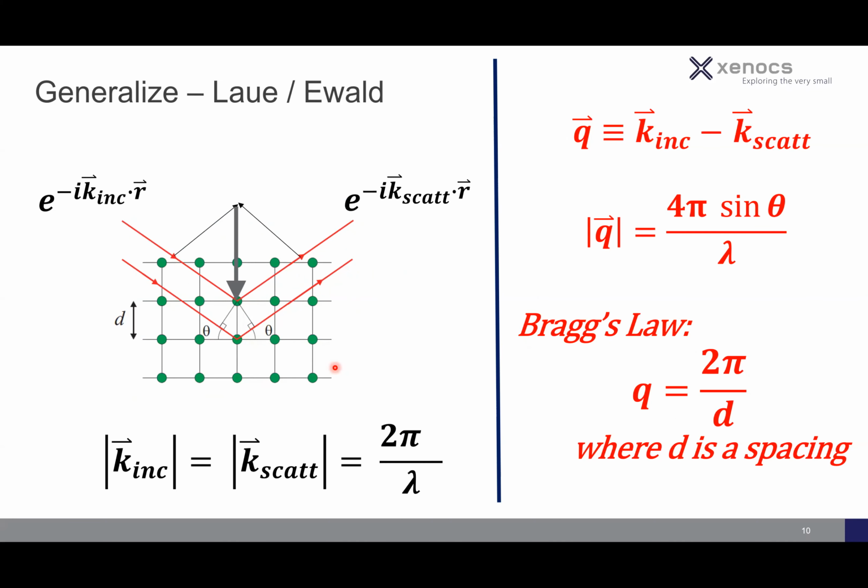We can generalize this a bit. When we talk about scattering as opposed to diffraction, we use the so-called Laue-Ewald construction, but just look at what's on the right-hand side. We can reformulate Bragg's law by defining a momentum transfer scattering vector Q as 4 pi sine theta over lambda. These are all the elements of Bragg's law. Then we can make a very simple relationship between Q and the d spacing. In Bragg's law it was atomic layers, but it could just as well be the size of a particle or the distance between particles.